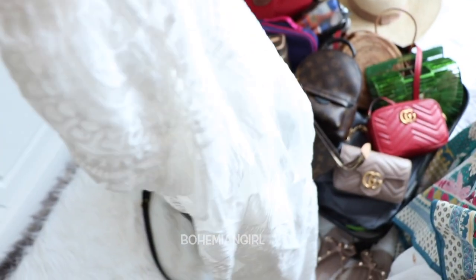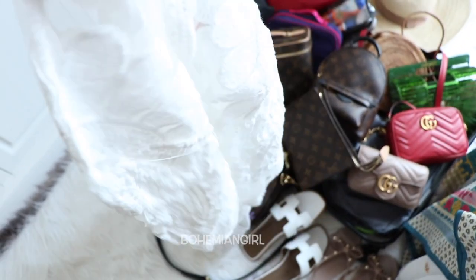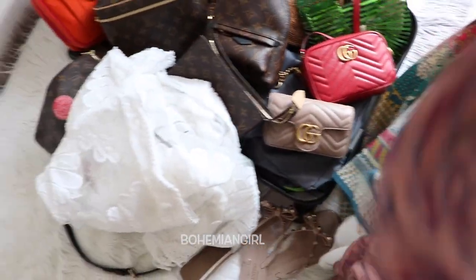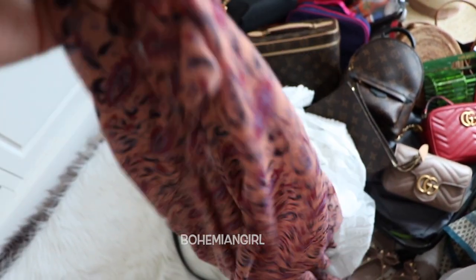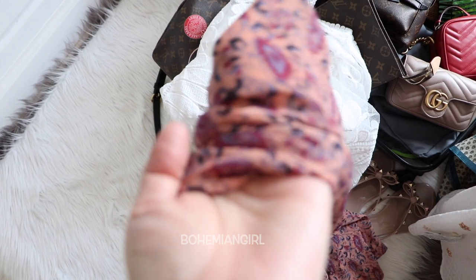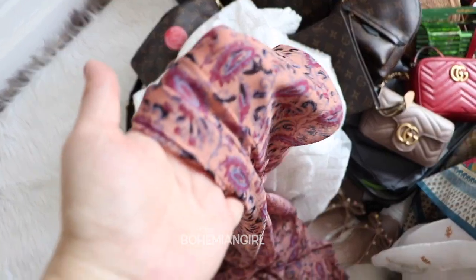This is just like a kimono. My friends bought it for me from Taiwan. Oh, I'm sorry guys. So that's the white kimono, and probably I will bring this another kimono with me. I love kimono for the beach as a cover up.